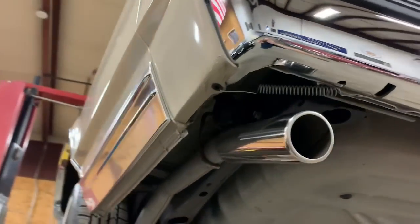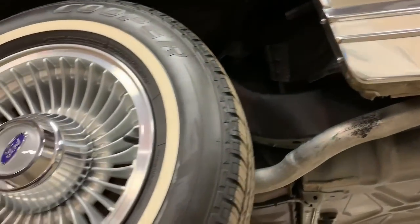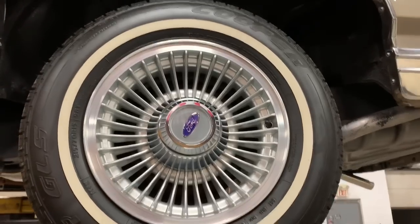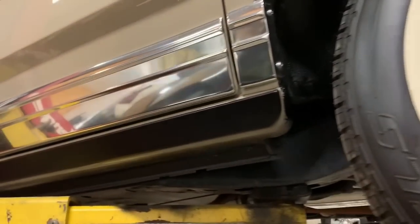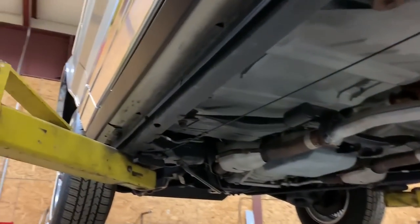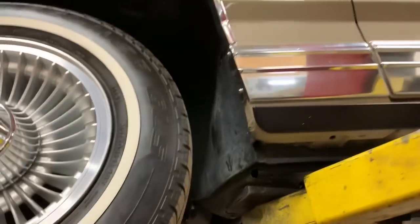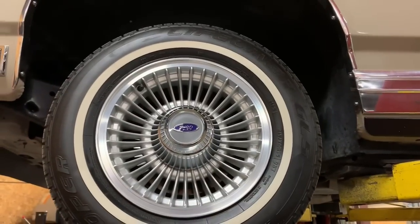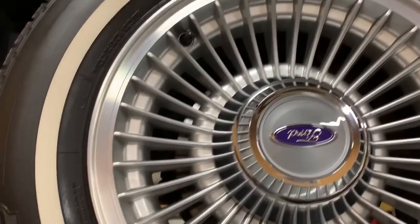Bring it around to this side. Another great wheel. The turbine style wheels. Very common wheels. You see those on a lot of these vintage Fords, the wagons, the Marquis, and even the Town Cars had them. This one's in great shape as well. Center caps are nice and bright.